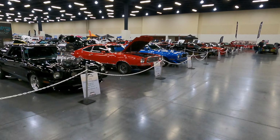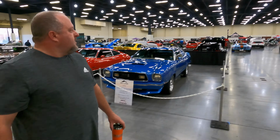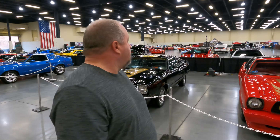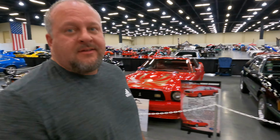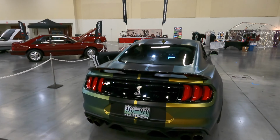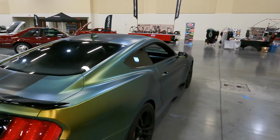Snakes on snakes. See anything you like? A couple of them. How many Mustangs are in here? A couple hundred. Ain't none of them dirty, besides this one. This one's about to get cleaned up. We're gonna move some stuff, back it in the booth.